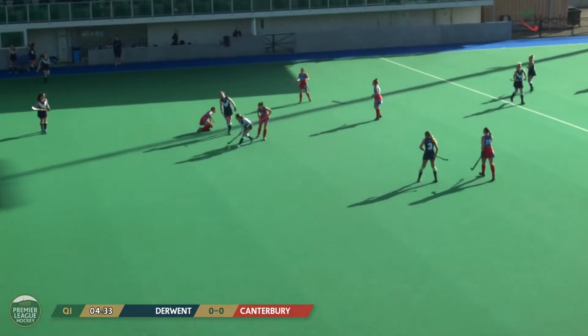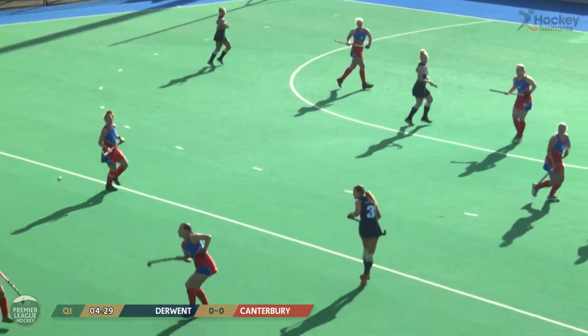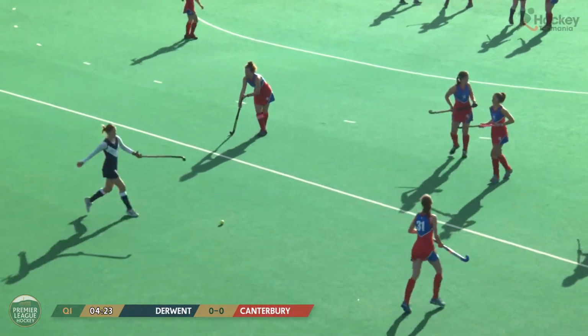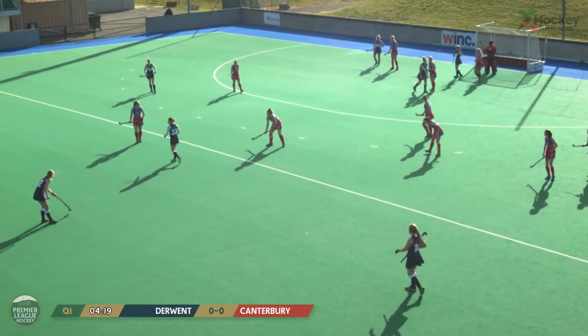There's a clash of bodies in the middle of the field, but Java Vickery is going to take it quickly, close down again, and a little bit of physicality coming into this game, Scotty. Getting a little bit physical, yes. I like it though. Bodies on the line.